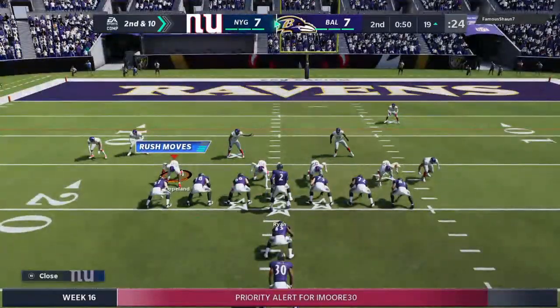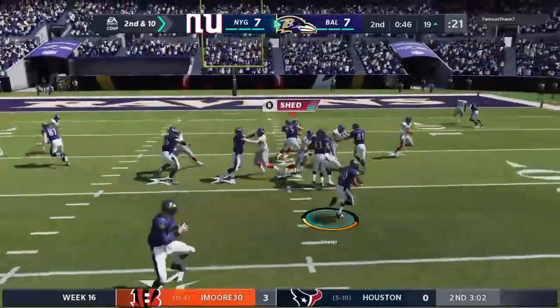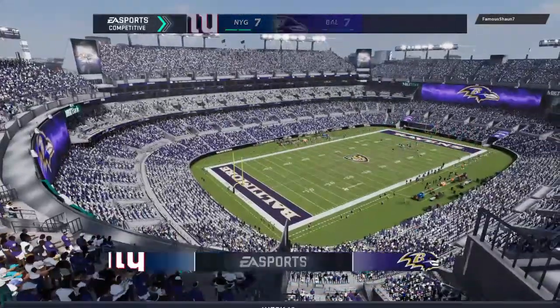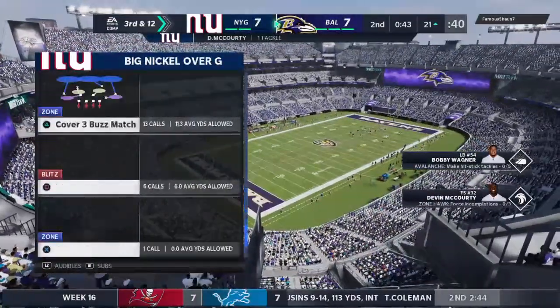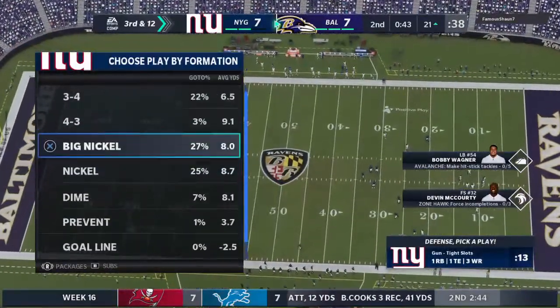Officially nothing on that last run. They'll try again, 2nd and 10. On the give. Good tackle. This time they're able to get him behind the line. Leave some time on the clock. Go ahead and use the first of their timeouts as they'll stop it with just over 40 seconds to go in the first half.